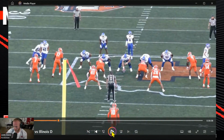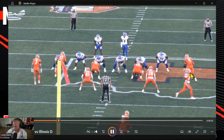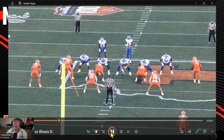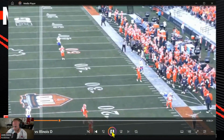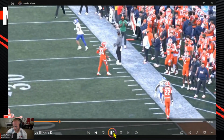They will switch over, of course. You'll see different transitions, different variations, but man coverage, you see him chasing him across right there, identifying man coverage. Again, fake the handoff inside, throws that wheel, and just not able to make the play. That's 22 again. That's number 22 that I was talking about earlier.